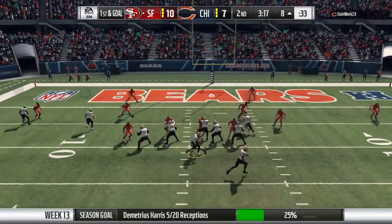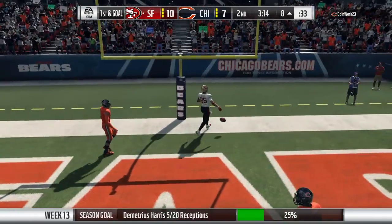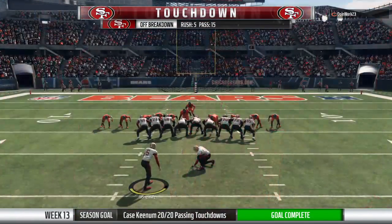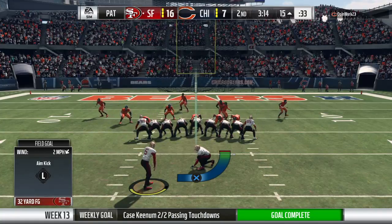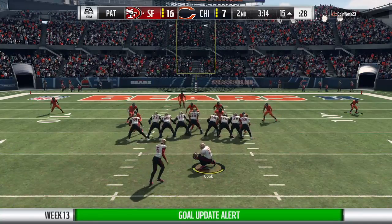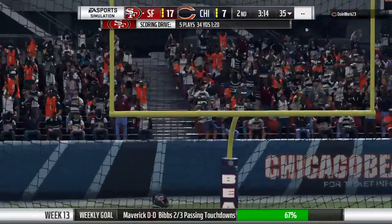Okay, no score on that play, but this guy's been a touchdown machine all year long. And it's complete in the end zone. Touchdown, 49ers. George Kittle, his 4th touchdown on the year. And the 49ers add 6 to their lead. It's good to make it 17-7.